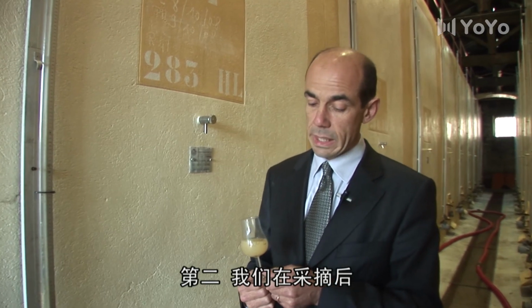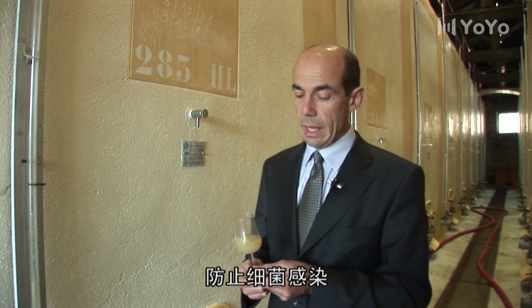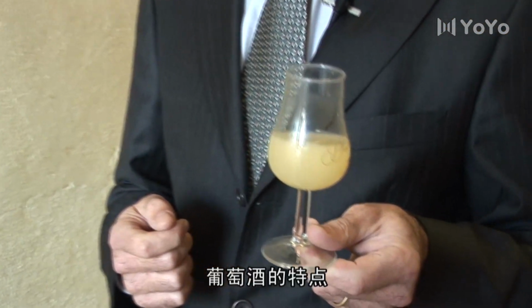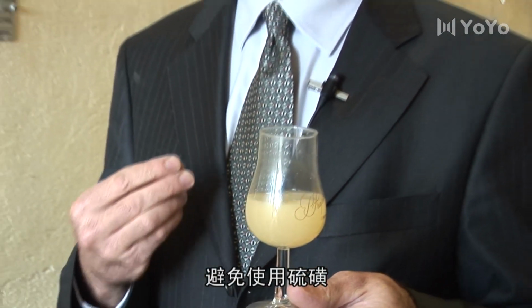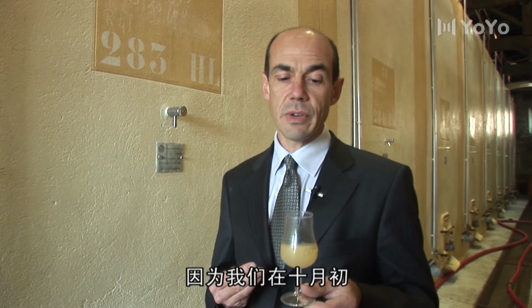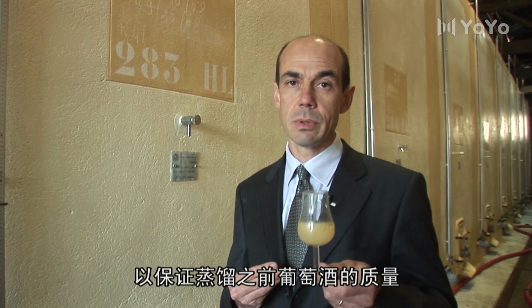Second, we clean everything during the harvest against bacteria. And in third, probably the most important element is the characteristic of the wine. The wine is an acid wine because we need acidity to keep the wine before the distillation without sulfur. It's the reason why Ugni Blanc represents near 100% in the Cognac area, is a variety, because we pick grapes of this variety in general in the beginning of October, before the end of the maturation, to have a small acidity to keep the wine.